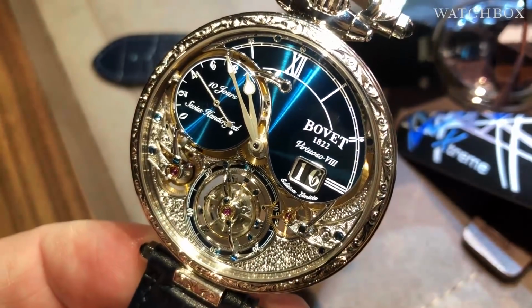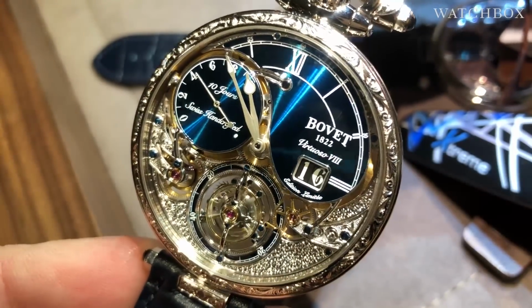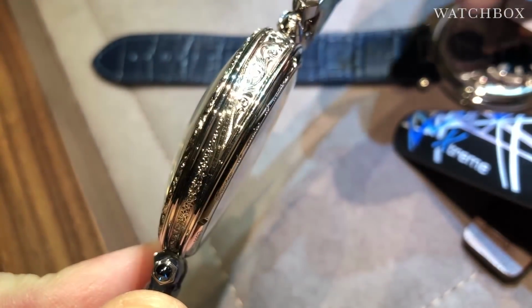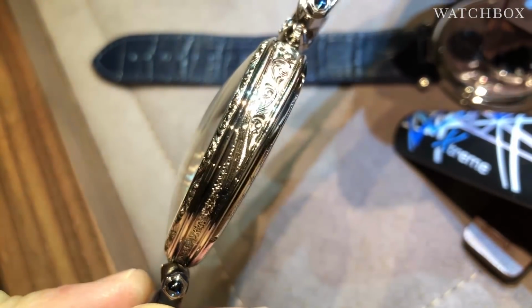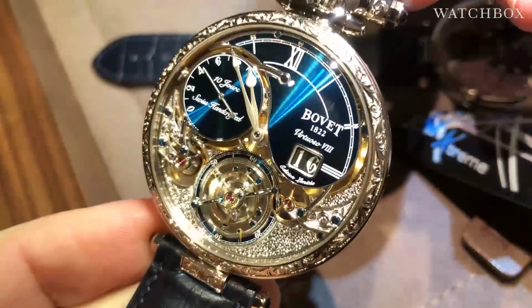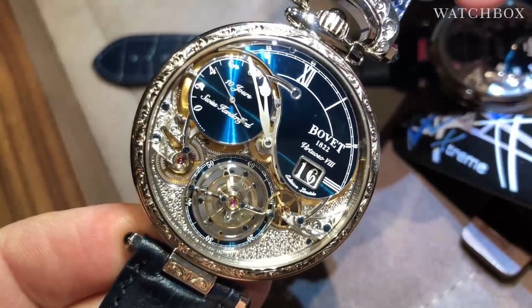We are at Bovet, and we are looking at the Bovet Amadeo Virtuoso VIII, a timepiece 44 millimeters in diameter, fully engraved in white gold. You can see it features the writing desk case form that's actually shallower at 6 o'clock than it is at 12, so it cants toward your eyes as you place it on your desk. Now, this watch is a showcase for their freehand engraving.